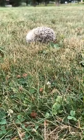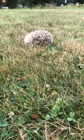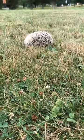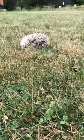So these hedgehogs, the African pygmy hedgehogs that we have, are just one of 17 species of hedgehogs. There are hedgehogs in Asia, in Europe. They're pretty common in the UK, toddling around the hedgerows, eating slugs. So they're good friends for gardeners in the United Kingdom.